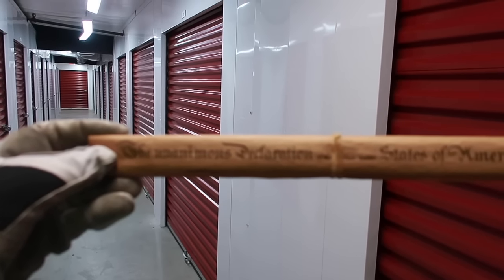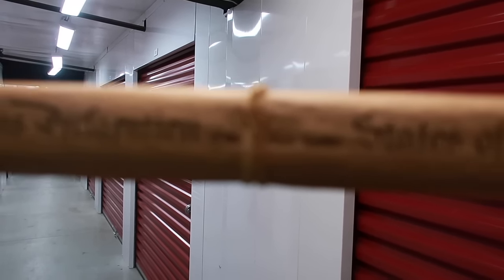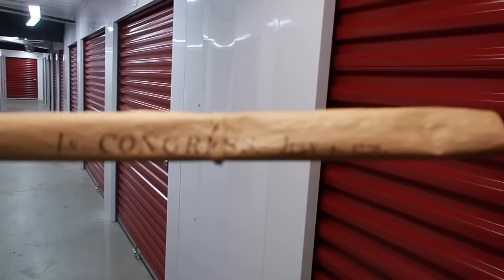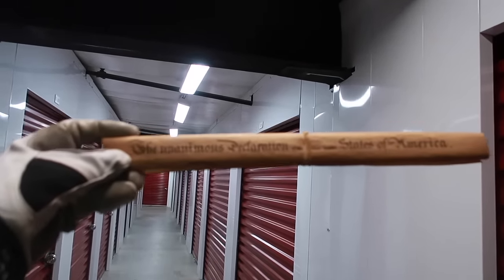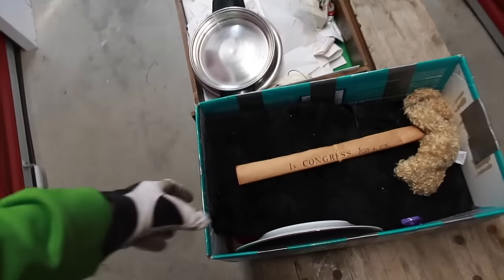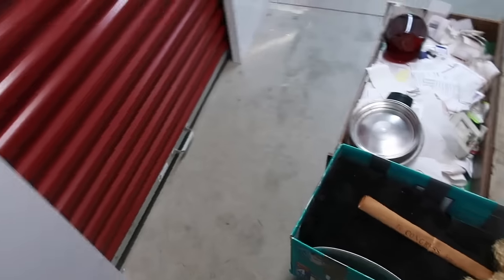I think I just found the Declaration of Independence. Something. Unanimous Declaration of the 13 States of America. July 4th, 1776. I think that's when the Declaration... If it's not, well, then today it is. But the Declaration of Independence found in storage unit. In a box full of bath towels and a plate and a stuffed animal.